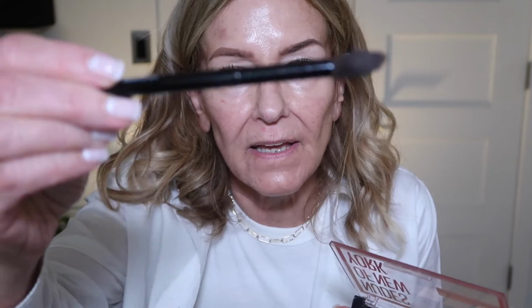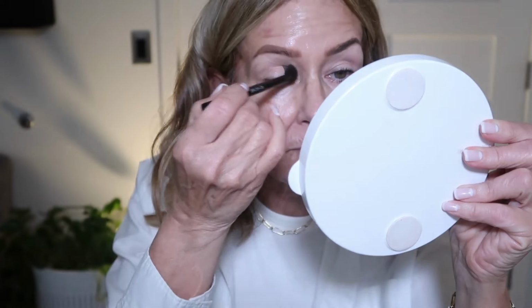I'm going to take my, is this my Sonia G? No, this is my Yano series number 6 brush. You can see how it's got a pointed edge. I love this. This is actually squirrel hair. I'm going to swish it around in there, tap off some excess, and I'm going to put that all over the lid.